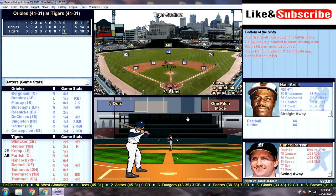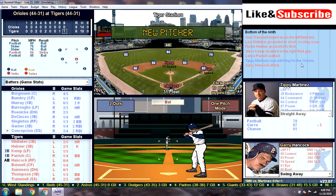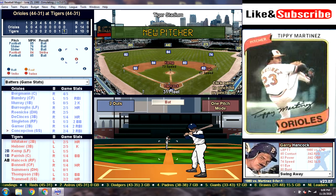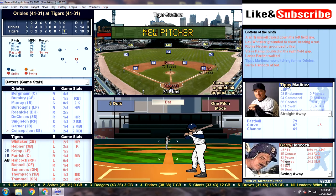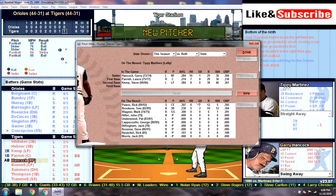And so Parrish gets an opportunity here to drive in a run, but he's going to walk instead. And so it's going to bring up Hancock with 2 down. He is technically the tying run. He's 0 for 4 today. Oh, they bring in Tippy Martinez, who looks like Tino Martinez, but it's actually Tippy. So it's lefty on lefty, and Gary Hancock is 0-42. So we're going to go to the bench. Add a little drama here.